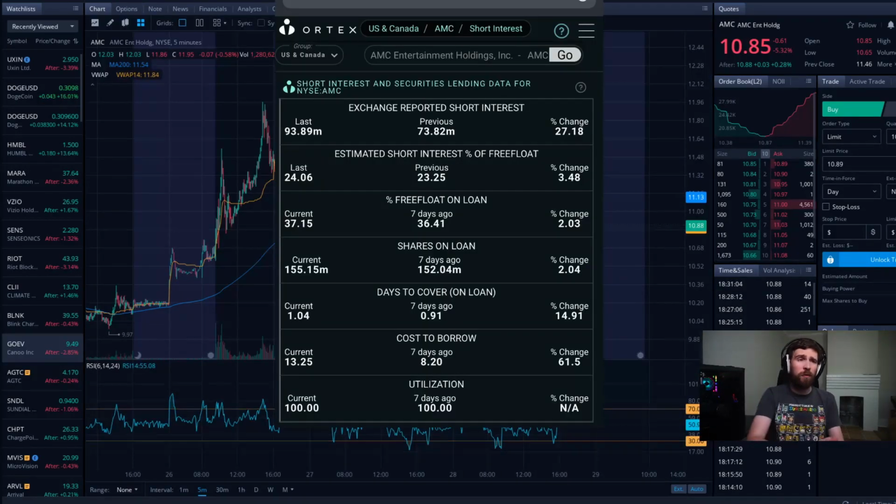So I'm going to throw this over to the Ortex numbers real quick. We had exchange reported short interest at 93.89 million. Previously was at 73.82 million with a change of 27.18%. Now the estimated short percent interest of free float is at 24.06, which was at 23.25, which is a change of 3.48%. Percent on free float for loan is at 37.15. 7 days ago was at 36.41, which is a change of 2.03%.